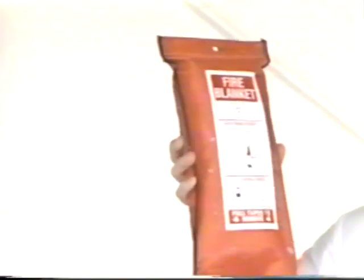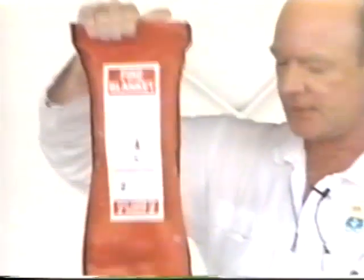Last but not least, ladies and gents, the fire blanket. Kept in the galleys, and they are kept about that high on the wall. If there is a problem, then you can actually sight it quite easy. Some of them are in red covers, some of them are in white covers. They do exactly the same job, so don't be worried about the colour of the cover. To operate it, simply take hold of the tapes and pull down, and out comes your fire blanket.